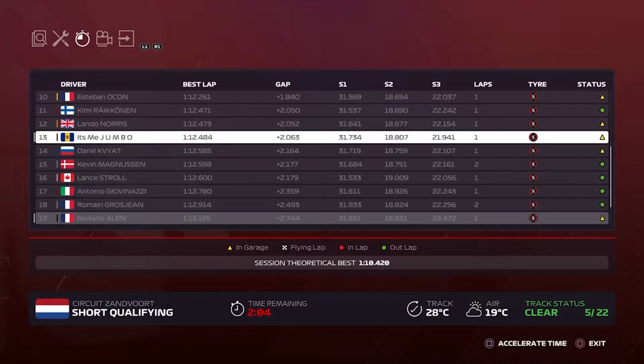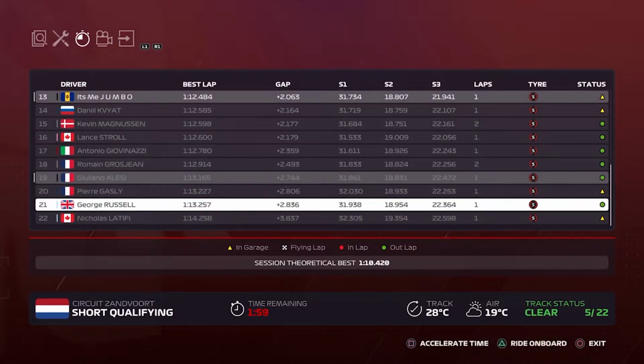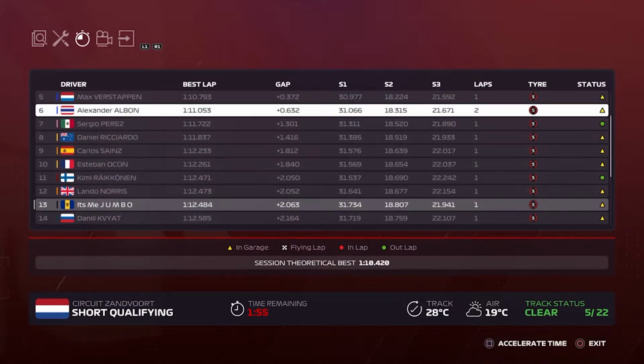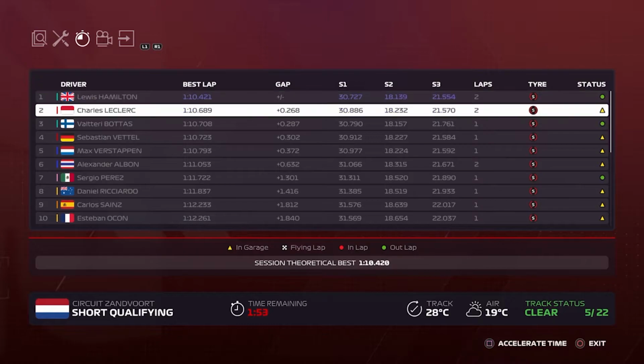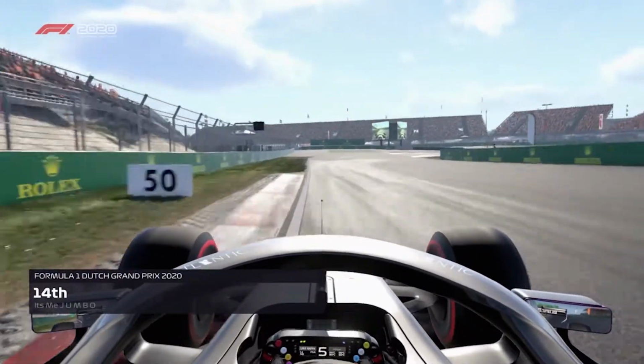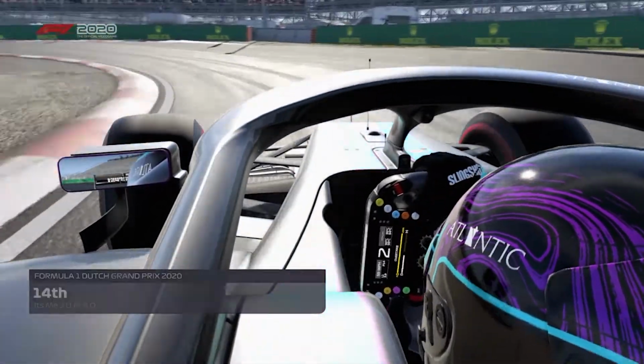Okay, so with about 2 minutes to go, we are currently P13, which is very good, and we are going to try and get another lap in just before the end of the session. Hopefully we don't crash into the back of someone again. Oh no, we obviously left it too late to get out of the garage.